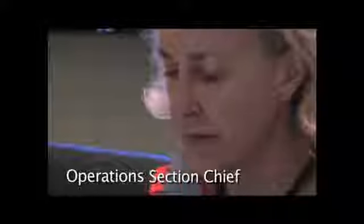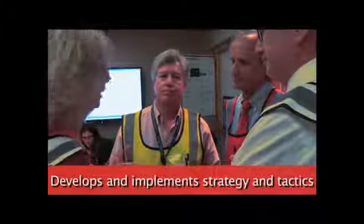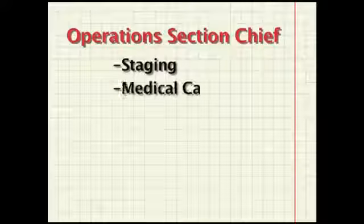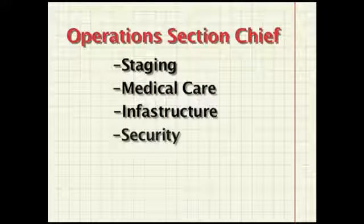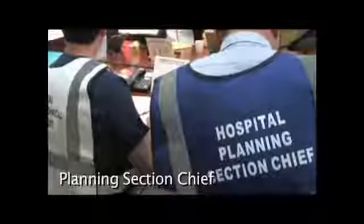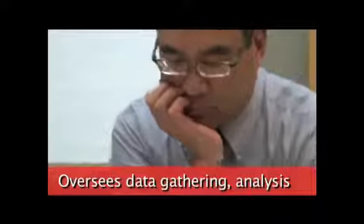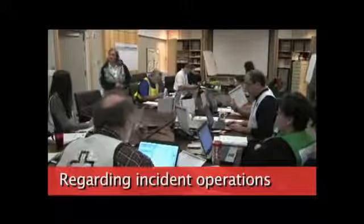The operations section chief develops and implements strategy and tactics. He or she carries out the objectives established by the incident commander, including staging, medical care, infrastructure, security, hazardous materials, and business continuity. The planning section chief oversees all incident-related data gathering and analysis regarding incident operations and assigned resources. Planning is responsible for developing alternatives for tactical operations and prepares the incident action plan for each operational period.